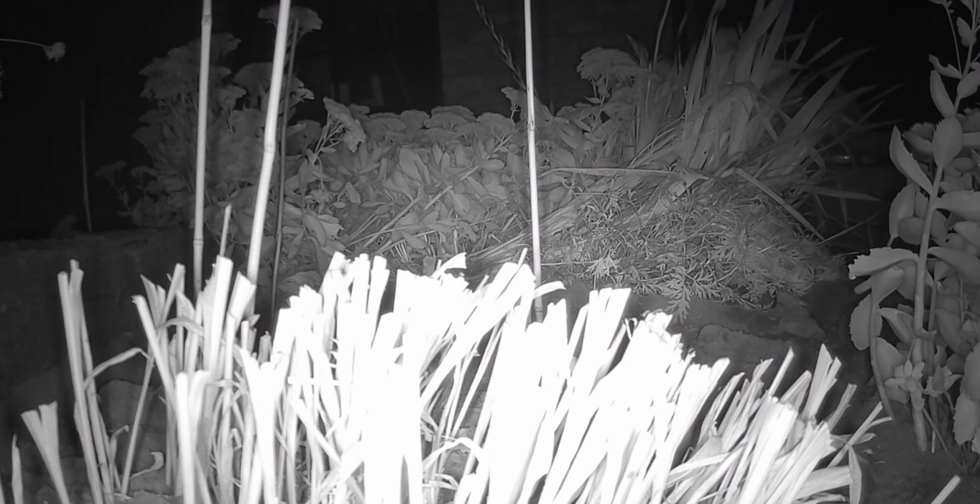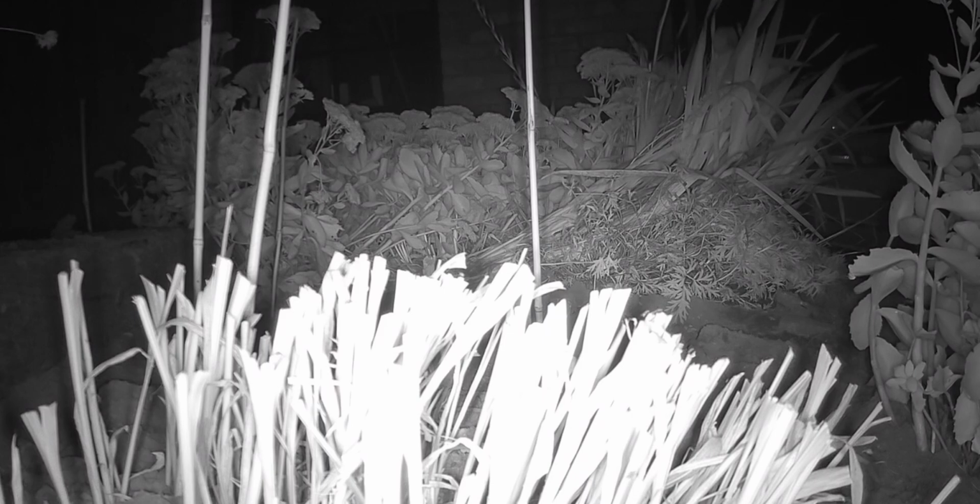But as you can see, the hoglets are there. I must admit the cameras only show up 2 hoglets, and we were told that there were 3. They thought there were 3 there. And you can see one's just gone back in there. There's another one just a little bit to the right. You can just see it poking out behind that leaf.